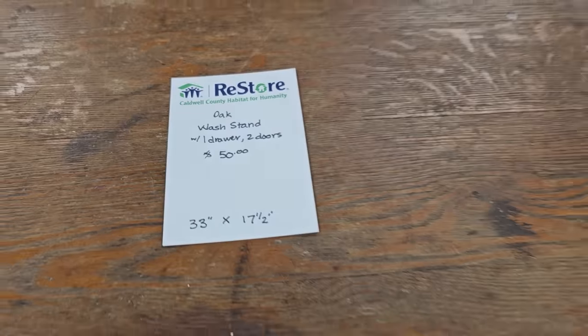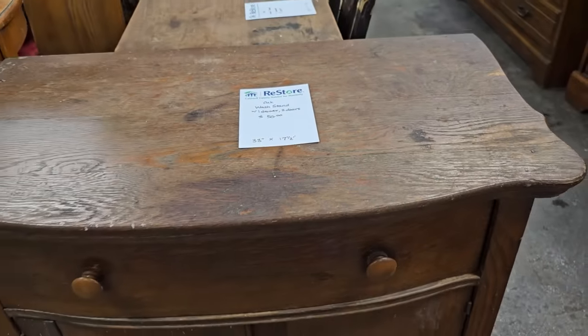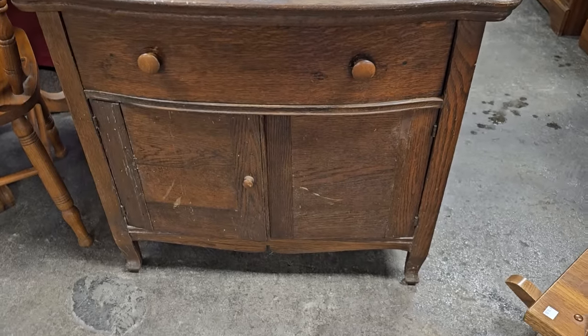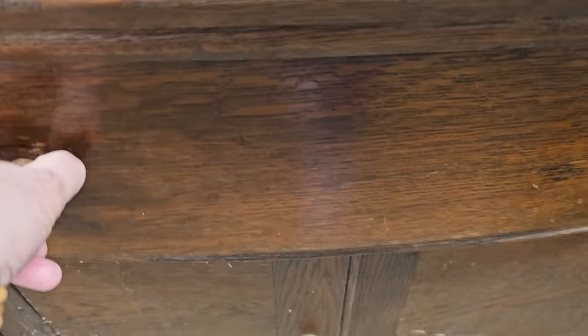And here's an oak wash stand for $50. And I think we've seen some of these before. And I think they'd be perfect for a powder room where you take them, you cut a hole in the top, and you plumb it and make a small sink out of it.